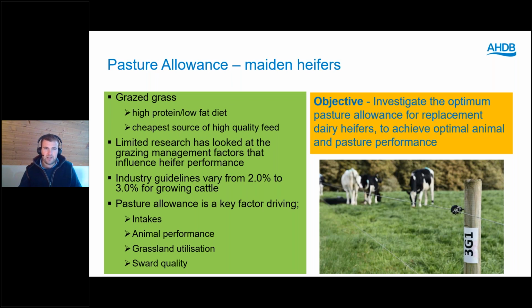In terms of dairy cow research, in terms of grazing, there's been a lot of work done over the years, and a lot of that has concluded, yes, you can reduce your pasture allowance and you might reduce milk production per cow, but you could increase milk production per hectare. However, when you translate that over into heifer grazing, we can't increase live weight gain per hectare and reduce it per heifer, because we need to meet those critical target live weight gains for the heifers. So the objective of this study was, what is the optimum pasture allowance for these heifers?